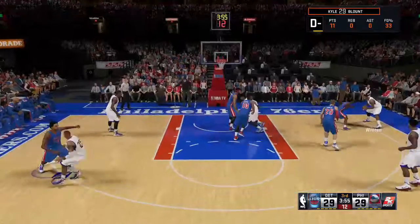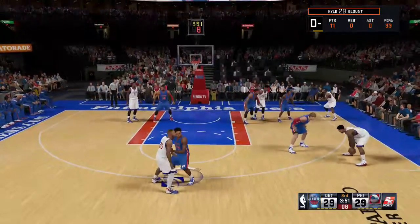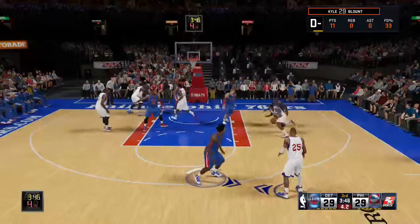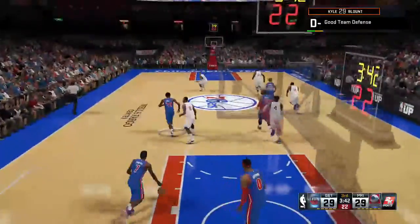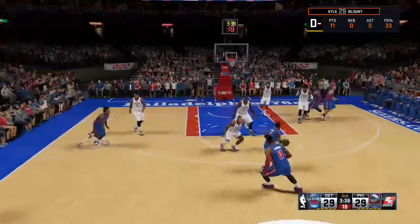Chandler kicks to Roten. Back to Chandler. Shot clock at 6. For the lead. Roten, no good. And they forced the miss with that good defensive rotation. They're playing well together as a unit.